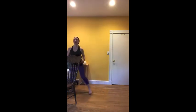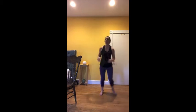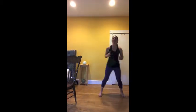Finishing to the other side. If you have a whole long hallway, take it down the whole long hallway. If you have a big room to work in, take that full length, really take advantage of your space. Whatever space you have, that's what it's all about, especially in quarantine, just making it work.